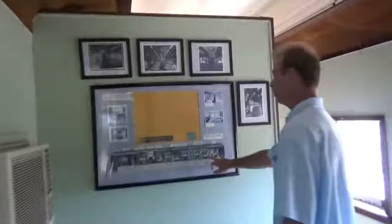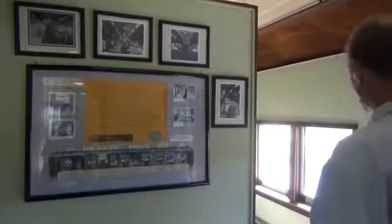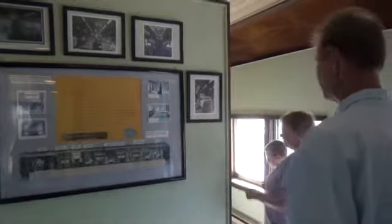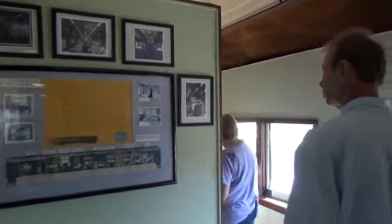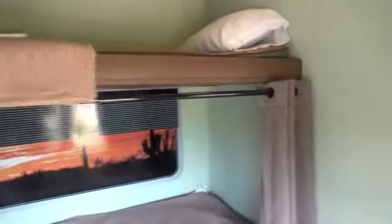Now, this cutaway picture shows the 12 different compartments that were in this car. They had a dining area, a sleeping area, their own lounge, restroom facilities. So, like I said, Mr. Pullman wanted to make long-distance passenger travel as comfortable as possible. So, this one had the bunk bed configuration, and then they had their dining area.